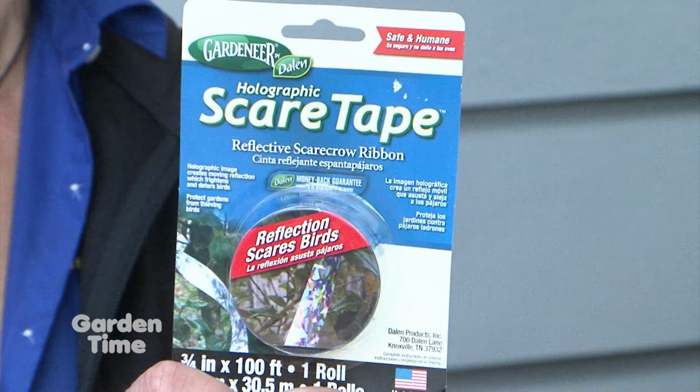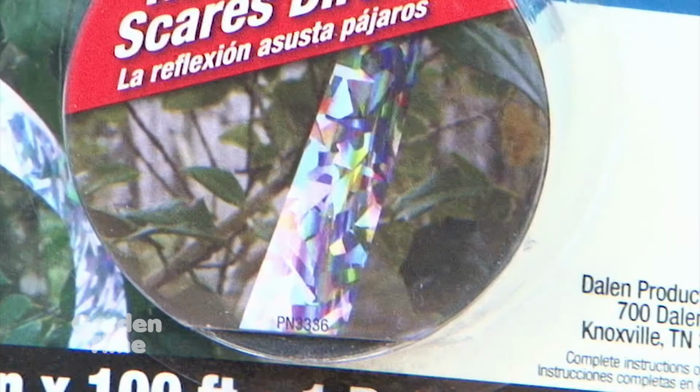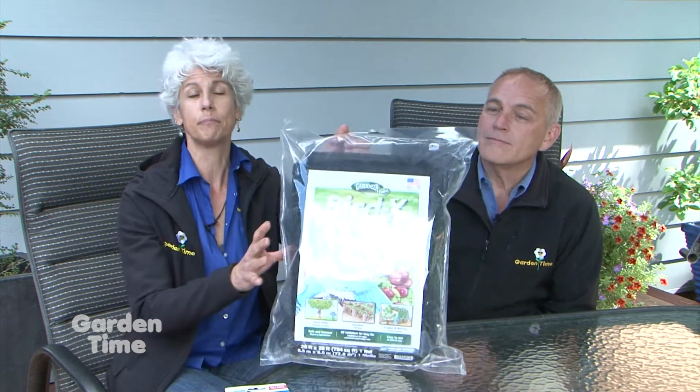So to deter the birds from coming into your garden and eating the fruit that you want, there's a couple different items that you can get from your local independent garden center. So this one is called scare tape, and it actually looks like little mirrors on the tape, and you hang it into the bush or the tree. What it does is reflect the light and kind of just shoos the birds away. It doesn't hurt them in any way, but it just makes it not comfortable for them to come and eat the fruit.